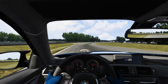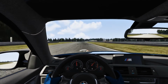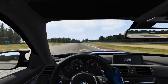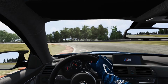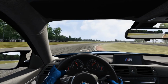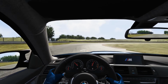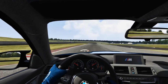Anyway, we've had a bit of a look around the circuit and had a little bit of instruction this morning. Like I say, it looks pretty interesting. Some interesting corners, and one pretty interesting section near the end of the lap, which I think is going to be a little bit tricky to get right. But it looks like quite a nice little circuit. Pretty cool car. Not too sure how much I'm going to use the hologram heads up display on the windscreen, but I suppose that's funky for the road.